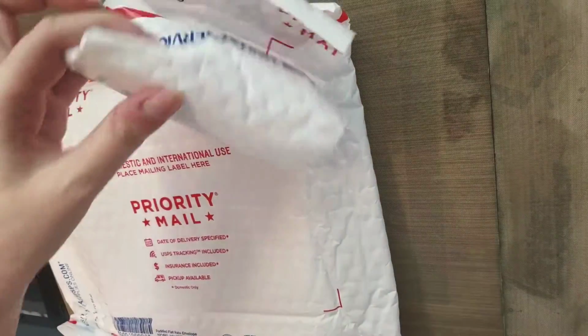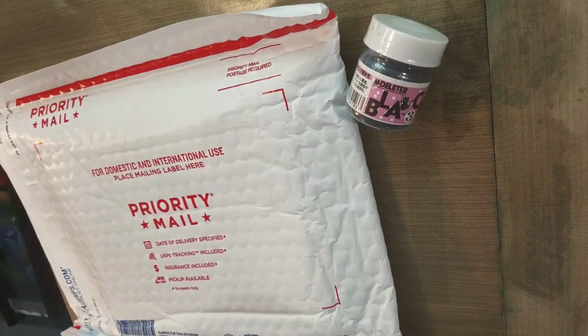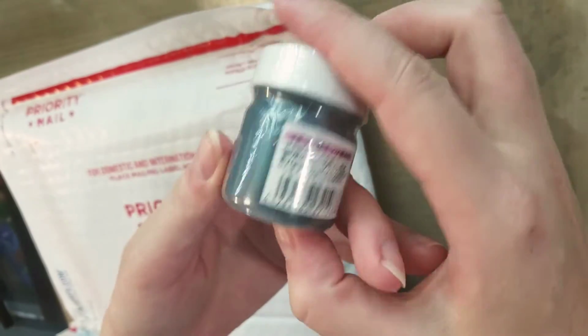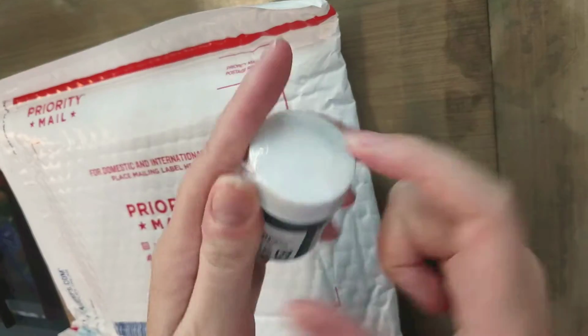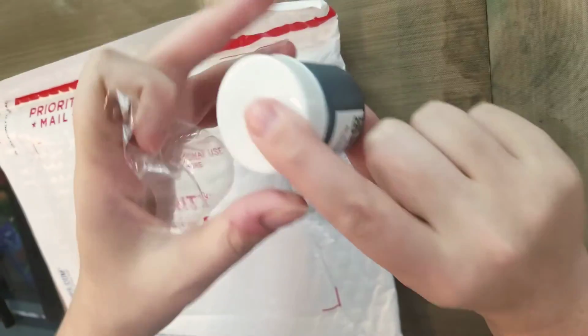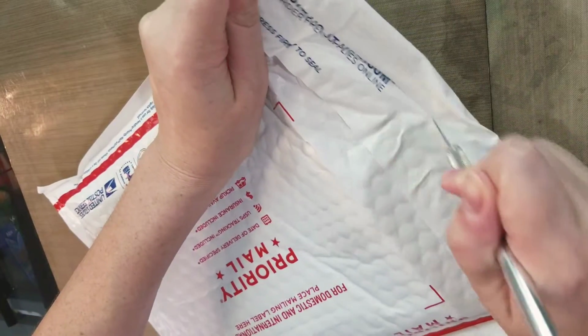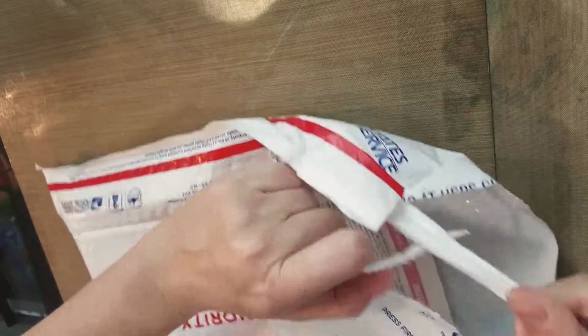I think this is my ink. Boy, they really utilize priority mail packaging. And I ordered Deleter Black. This is the matte waterproof ink. I think I've used Deleter 4 in the past. What else could be in here? I actually know what can be in here because I ordered it and paid for it.